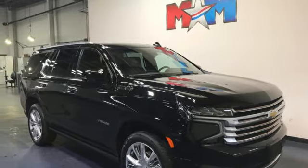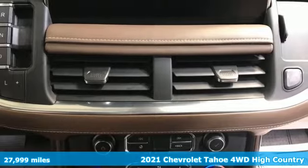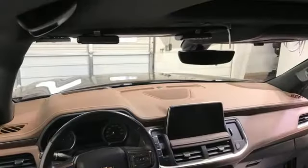It's a 2021 Chevrolet Tahoe. This award-winning SUV is where premium style and purposeful capability collide. And with features like these, every drive's a pleasure.